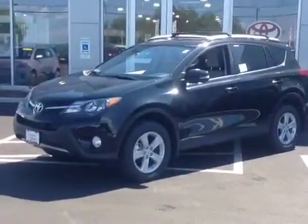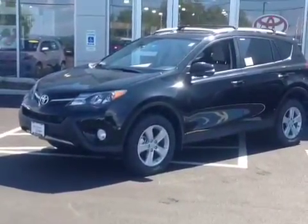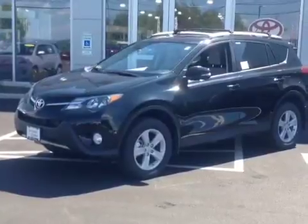I'm one of the internet salespeople here at 802 Toyota Scion, and today I'm going to do a quick video for you on the 2013 Toyota RAV4 that you requested some information on. So here it is, Stephanie, the 2013 Toyota RAV4 XLE in black with all-wheel drive.